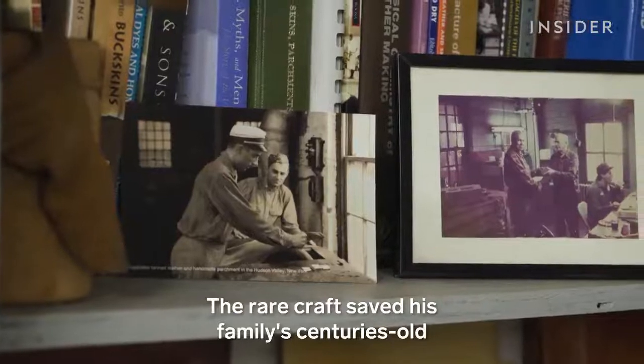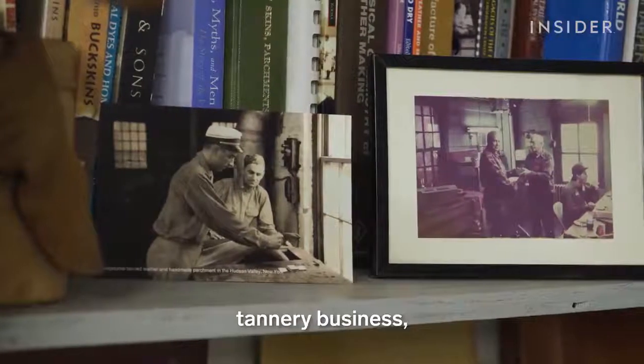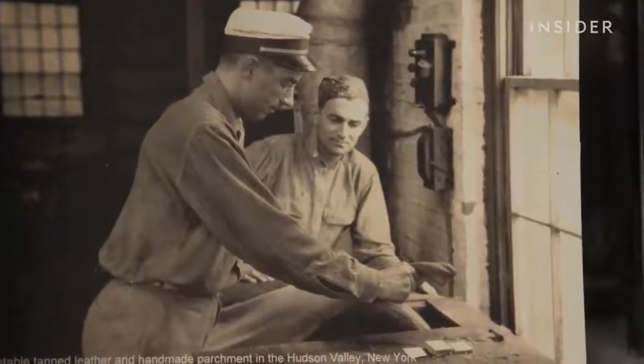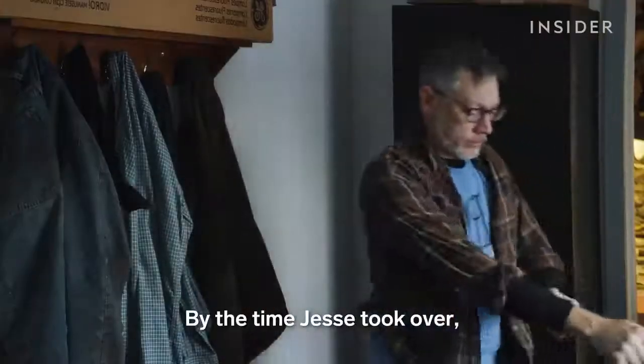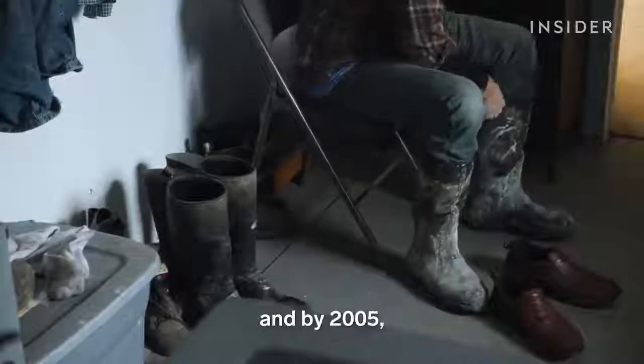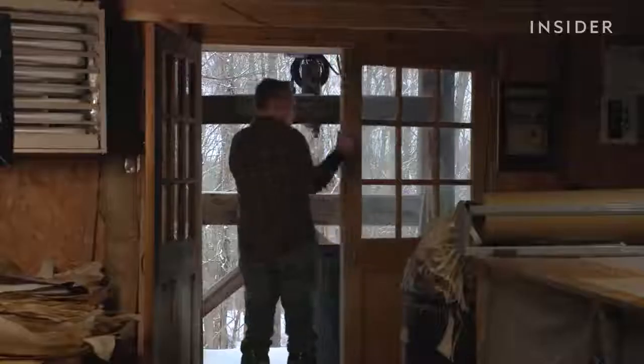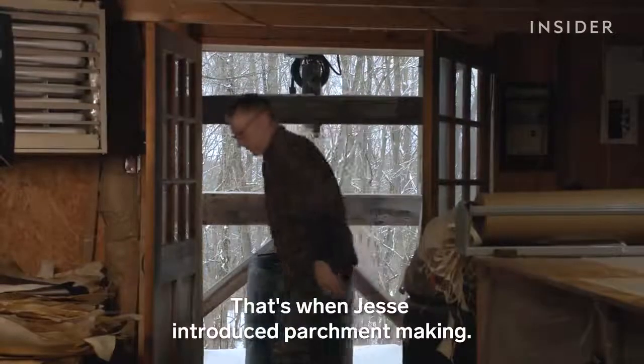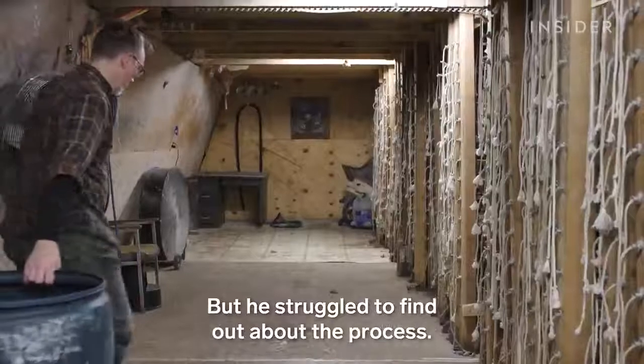The rare craft saved his family's centuries-old tannery business, which has been in the country since his ancestors moved here in 1820. By the time Jesse took over, demand for leather was on the decline, and by 2005, keeping the business going was getting more difficult. That's when Jesse introduced parchment making. But he struggled to find out about the process.